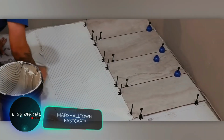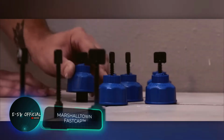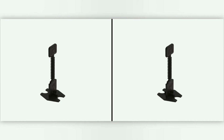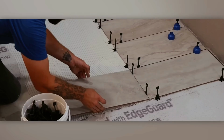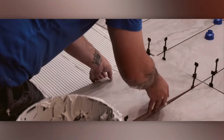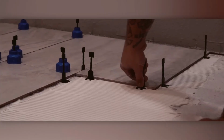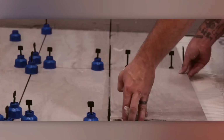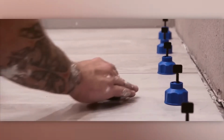A patented tile alignment system. MARSHALLTOWN FASTcap saves the most valuable thing. The developers relied on a ratchet mechanism. It is not only convenient and reliable, but additional tools are not needed. There is no system on the market which would allow you to work faster, and the caps can be reused, so it also saves money. A set of 400 elements will cost about $100.